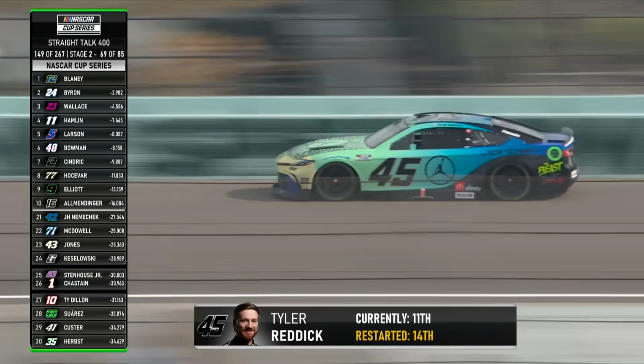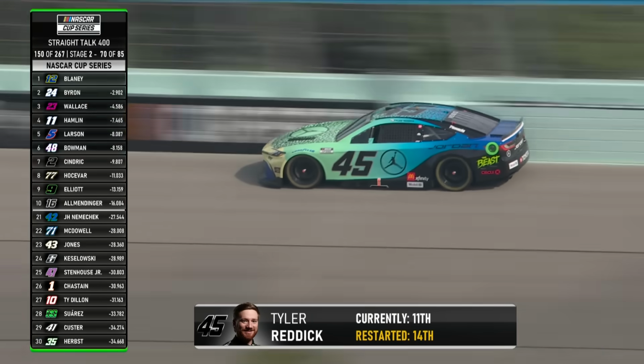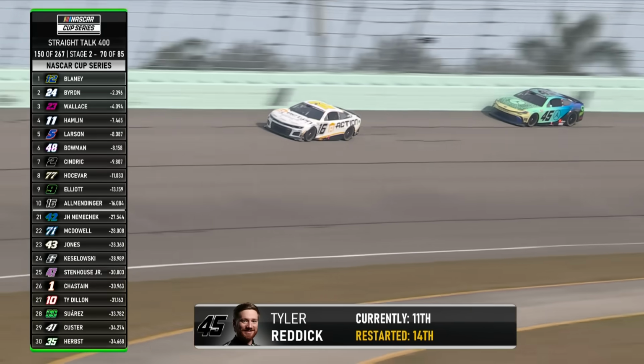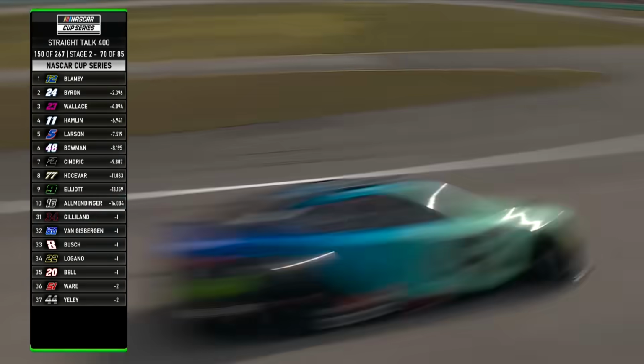Tyler Reddick, how about Reddick back in 11th spot? We expected him to be a contender today. Hasn't really worked his way to the front, not yet. Well, we know how good he is at this racetrack, and today it has just not been in his game.